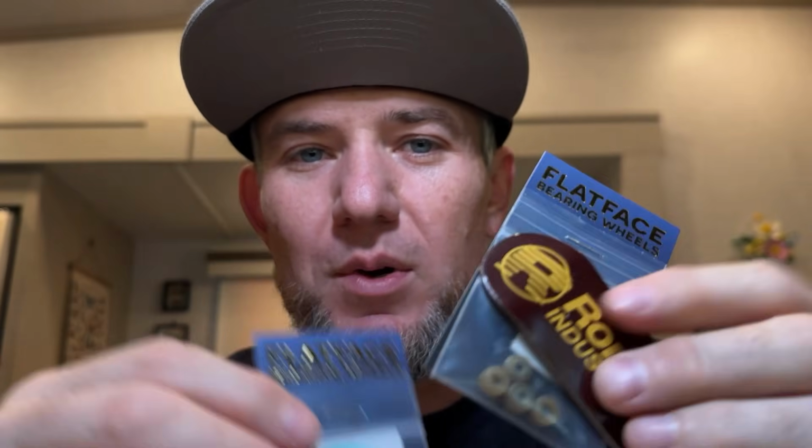Let me know down in the comments below, which ones would you guys use? Would you use the clear ones or would you use these brownish coffee looking ones? I'm going to put the clear ones on for sure. I want to see how those go together.